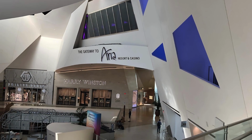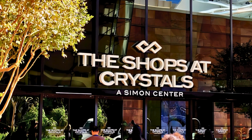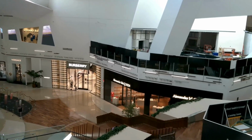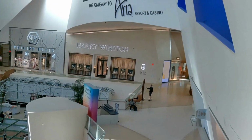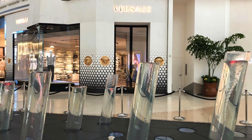If retail therapy is your jam, then the Aria's retail shops at the Crystals is your stage. This isn't just shopping, it's a high-fashion extravaganza. Imagine a place where luxury brands rub shoulders under one glittering roof. Louis Vuitton, Gucci, Dolce, you name it, they've got it.